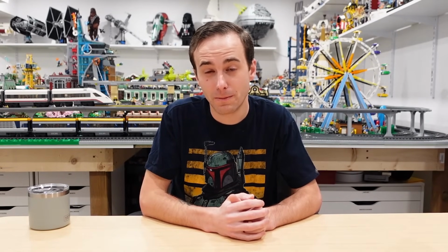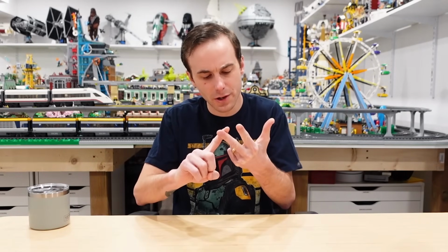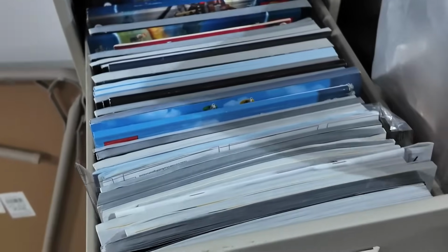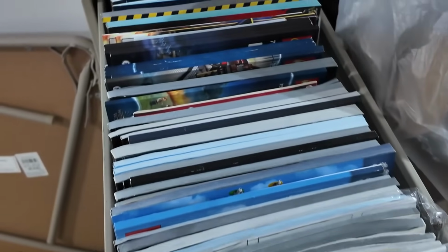Oh, I have the Imperial Shuttle box and the Death Star 2 box. But all the UCS boxes, the Titanic box, they're all gone. I just don't have the space. Never will. I used to keep them all, but it filled an entire room in my house. So it's just not worth it. So I've got Imperial Shuttle, Death Star 2, Technic cars. I literally think that's it. Everything else has been recycled. Instruction manuals I still have, though. For the most part, I keep all my instruction manuals in a giant filing cabinet in my garage.